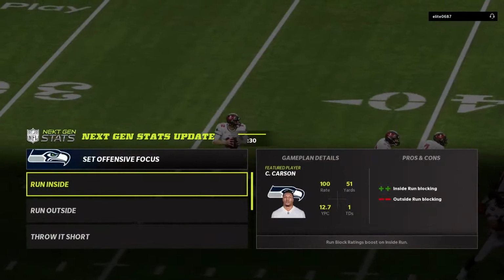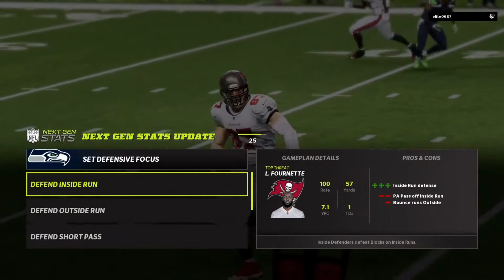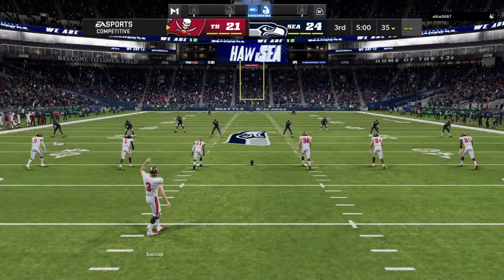With both of these offenses having their way, it's not likely they'll need to be doing a whole lot at halftime. But the defenses are definitely in need of some adjusting. And for the call of the second half, let's go back out to Brandon and Charles.